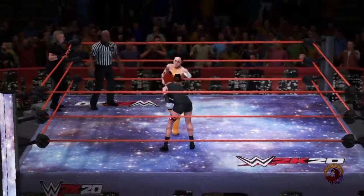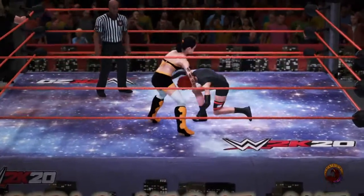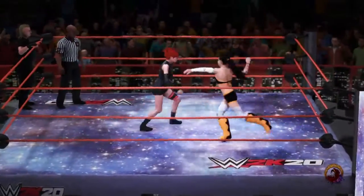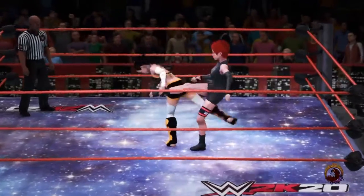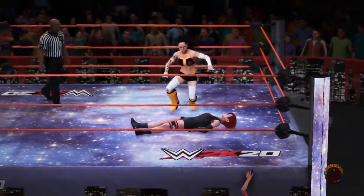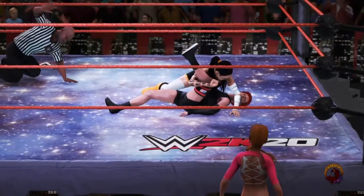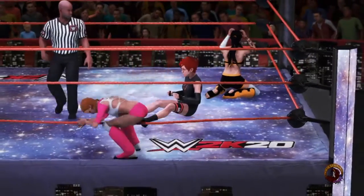Reverses. Can she take advantage? Picking up speed, building momentum. Trying to change the tides of the match. No try, and the superstar has changed the tides of the match. She's got the shoulders down. Kicks out in time. She came here to fight, not lay down.